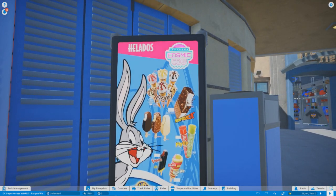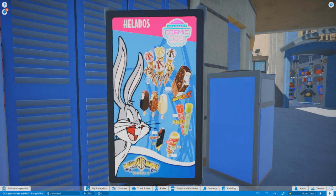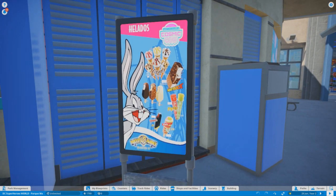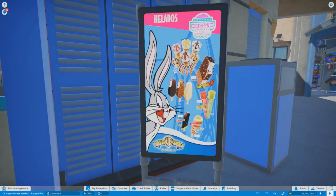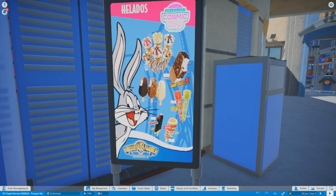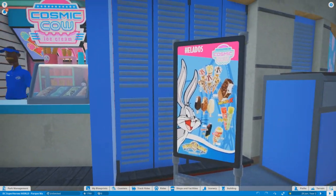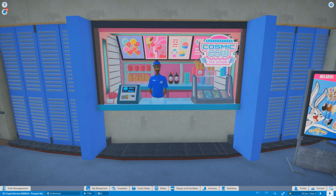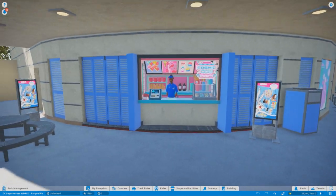The ice creams are fake. I think it's the ice cream company that works in Parque Warner. I think it's Kami, but this will be like Ben&Jerry's thingies. I just use some generic ice cream for the marketing, basically. But yeah, you can get a Cosmic Cow ice cream. It's usable and all that, and that's good.